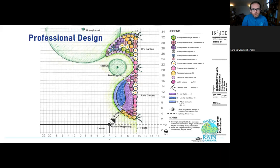So on the right side of this drawing is that fence line, the little circle in the middle over here, that's the redbud. And then the big tree on the top is that honey locust. So you can see how it fits nicely into the space with beautiful arcing curves.